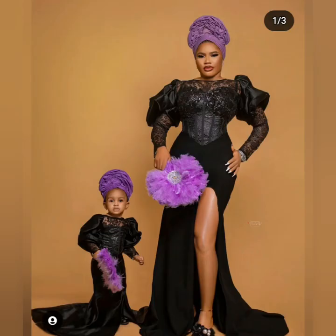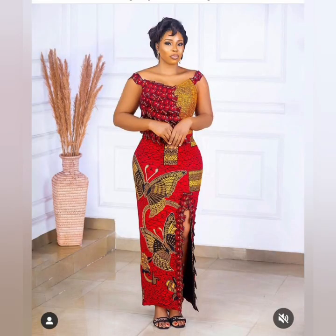Guys, look at this mommy and me Asoebi style, like the black with that touch of purple, like the head wrap, it's just so beautiful. This particular one, of course, is a jumpsuit, and I love the print, I love the shoulder, the details of this particular short jumpsuit is just everything.